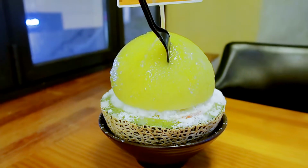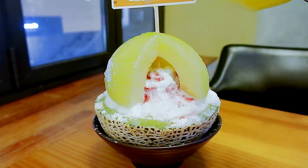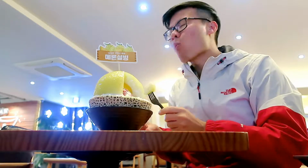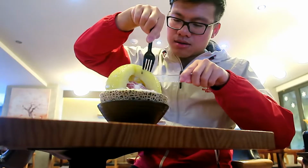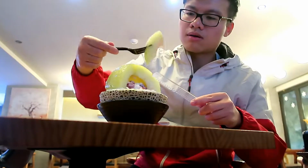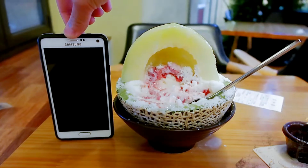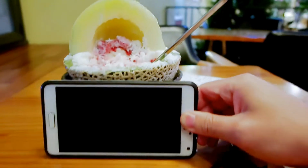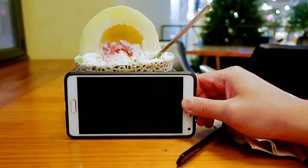So this Bingsoo has a melon cover, and then once you cut the melon, there's strawberry and snow inside. Here is my phone for scale. This is taller than my phone. My phone is just a little bit wider than this entire melon.